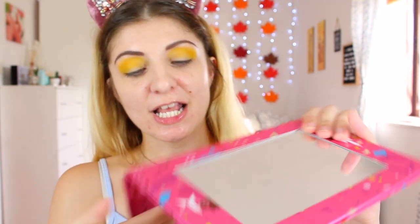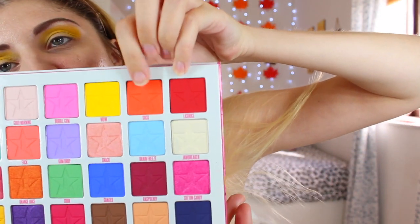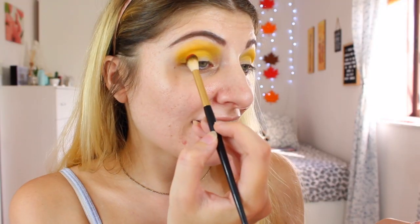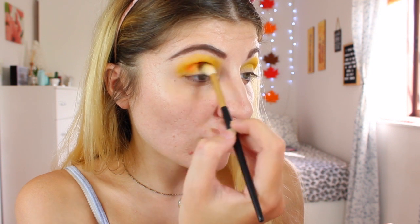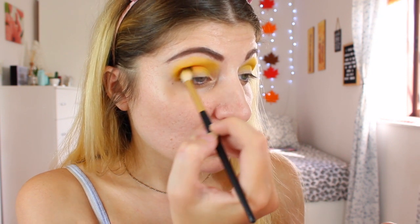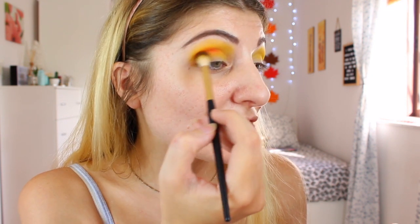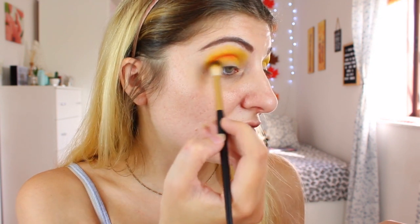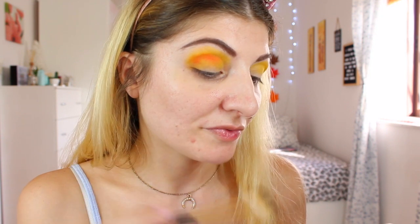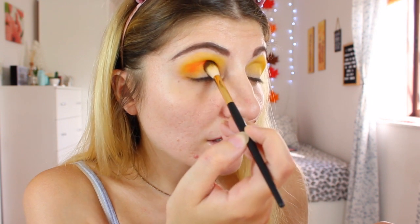And now we're going to go into Sap, which is an orange shade, which is this shade right here. Let me just show you, give me a second. So this is the shade that we're going to go into now. It's called Sap, and I'm just going to place this into my crease. Oh my goodness, I love the instant shade blending that we got as soon as I applied this orange shade. Pretty cool. Just going to basically pat on some product.